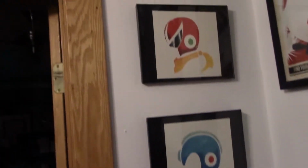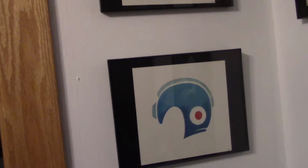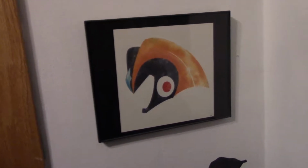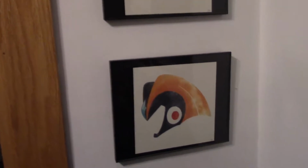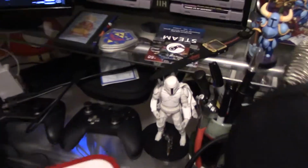Let's see here, and I got some Mega Man prints that the wife gave me for a birthday gift. They're nice and small, and that's kind of the feature that I like. The smaller the better, because then you can put more on, and it looks a lot better, because then you can just rearrange them at different ends here. And then I got my PC desk here. I have a Yeti microphone that I use for voiceovers, and a nice little Zelda watch here.